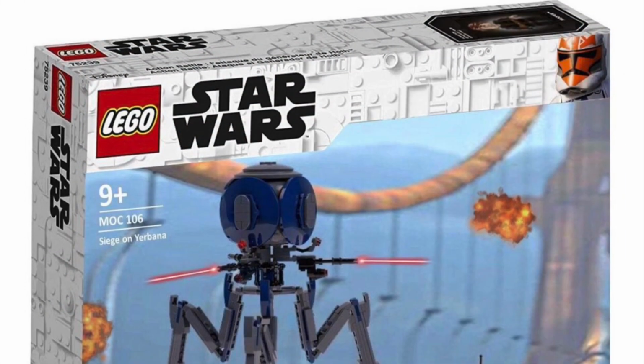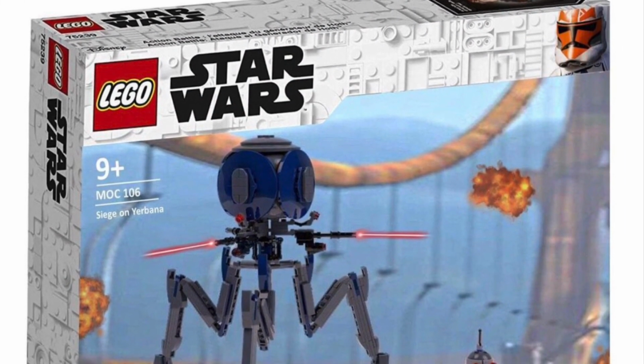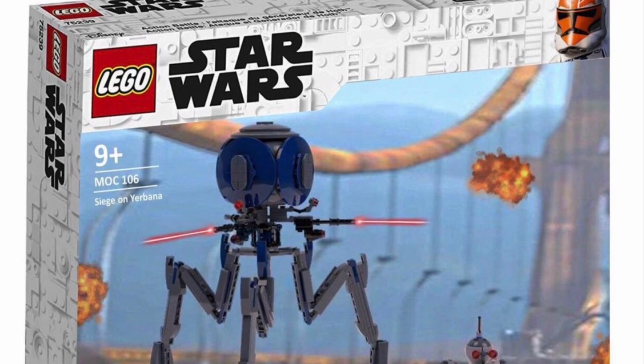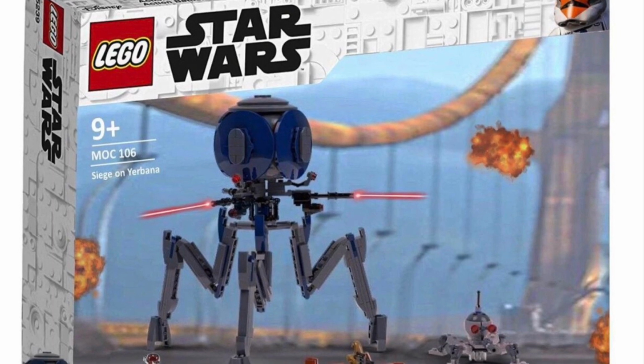Moving on, one of my personal favorite ideas for a 2021 or beyond LEGO Star Wars Clone Wars set would be kind of a Siege on Urbana here, maybe even Siege on, or Battle of Christophsis type set here. We have the full-scale kind of Octuptara droid, or Tri-droid, whatever you want to call it.